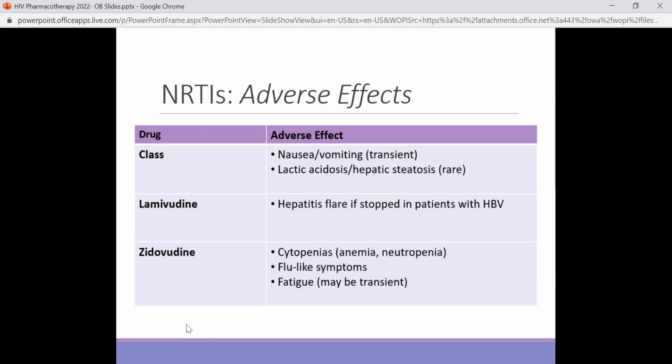We already spoke about the need to ensure that we are not stopping an active hepatitis B medication without having another medication covering that hepatitis B treatment. And we spoke about with our zidovudine that we can have anemia that can occur, potentially flu-like symptoms and fatigue. Again, these adverse effects are listed, but for the purpose of utilizing zidovudine intravenously during actual delivery, we should not really see these side effects too commonly.